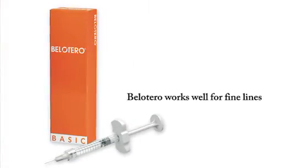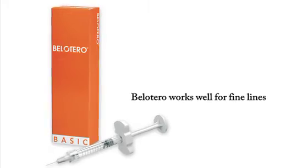What do you like? I like Belotero for the perioral lines. And what I like about that product is that it doesn't show blue through the skin, which is called a Tyndall effect. And it gives a very nice correction. So I agree, Restylane's a good product to use around there, but I like Belotero as well. Belotero is a great product for the lip lines. I also really like to use Belotero in any other fine line on the face, especially these lines that patients get right here from sleeping, even in the crow's feet area and on the forehead. Belotero seems to be a great product for any fine line.